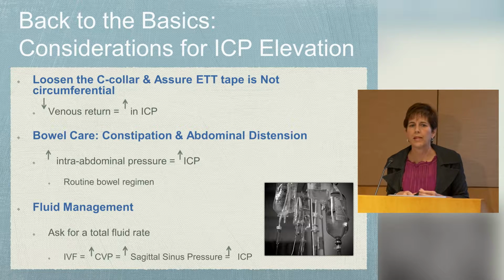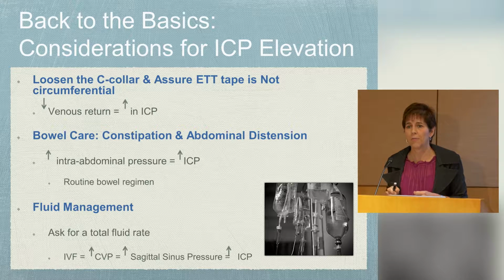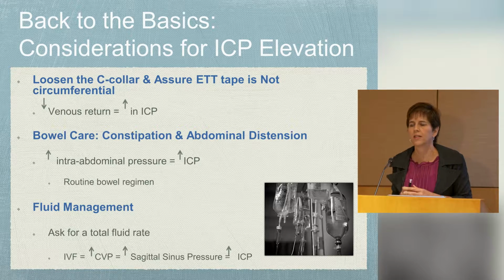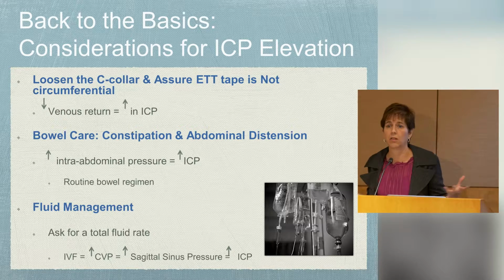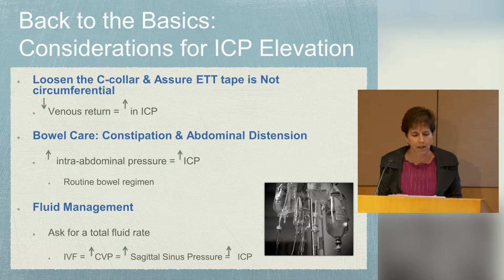And if you don't believe me, next time you have a patient in the ICU hooked up to a monitor, go press on their belly and see what happens to your waveform. You will see a sudden spike in your waveform. A lot of times we actually do that to make sure that our waveform is truly accurate and that our monitor is working. Because it will suddenly spike up, and then when you release the pressure, it'll come down.